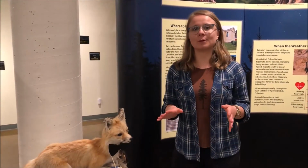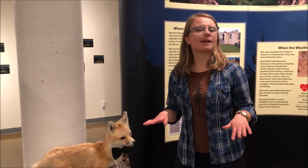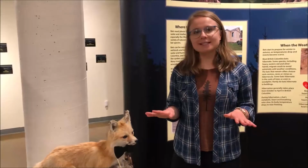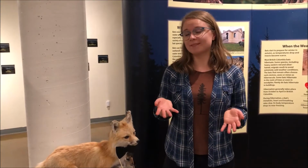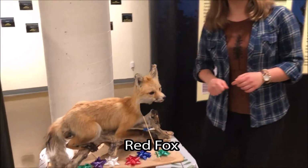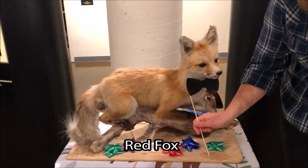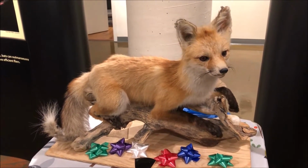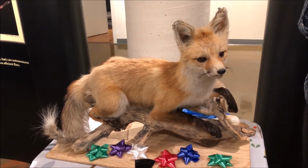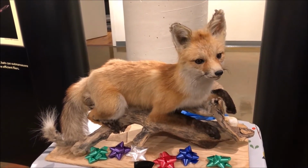Now our next animal would make a great party guest because they won't complain about any of the snacks that you leave out, and they might even bring some to share. So here we have the red fox. Now the red fox can live in many different habitats. They can live in the desert, in the mountains, in the forest. They can even live around our neighborhoods.